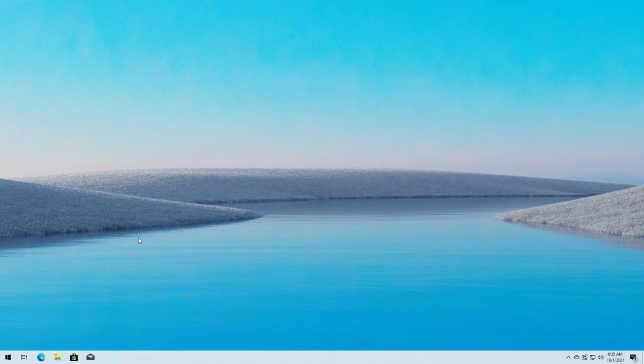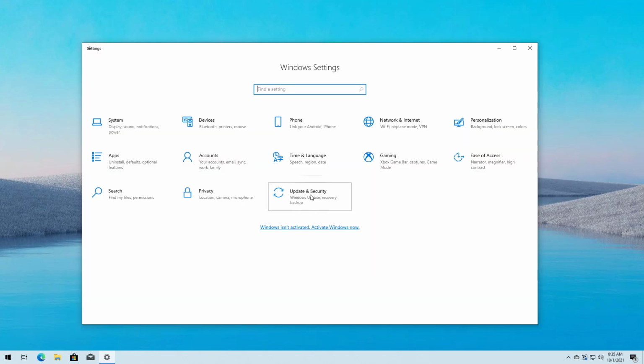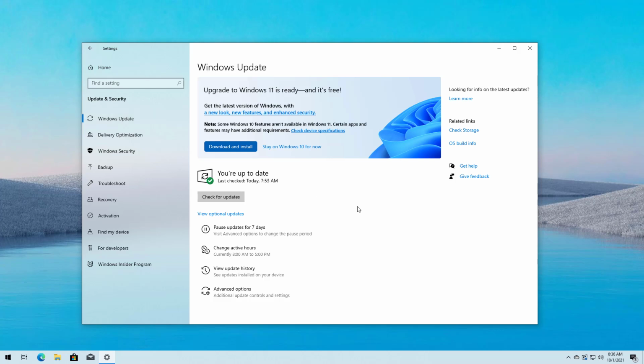And to do that, open Start and then open the Settings app. Then go to Update and Security, and then on Windows Update. If your computer is compatible with Windows 11, you will get this notification. And here's the thing, if you're not ready to upgrade to Windows 11, you can click the Stay on Windows 10 for Now option, and instead of getting Windows 11, you will be offered the Windows 10 21H2 update when available. If you don't see the notification, click the Check for Updates button. It might trigger it, and you can continue with the upgrade.